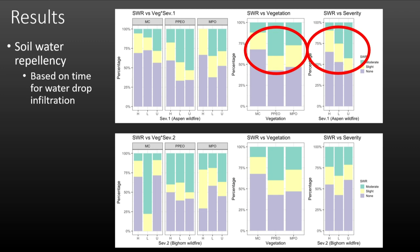So this was a bit of a shock to us, where with the higher severity, we're actually seeing less hydrophobicity from that previous fire. So it could be the vegetation response that's come in and changed the carbon quality or carbon chemistry, but we didn't see any hydrophobicity correlation with fire severity in the post-2020 fire.